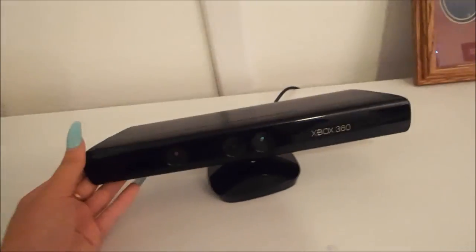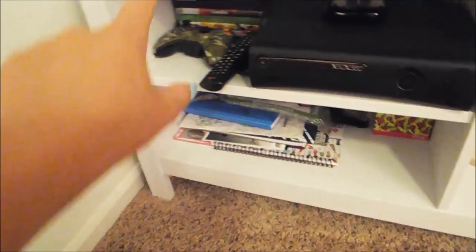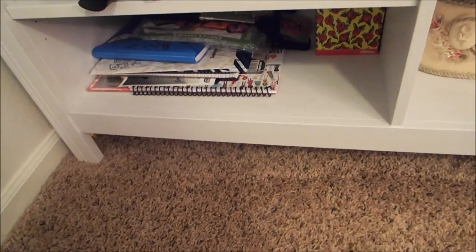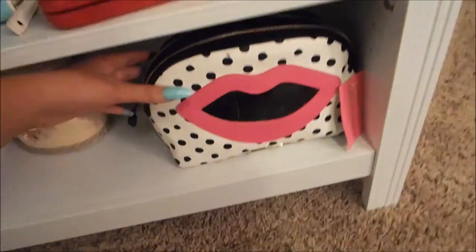And then I have a connect right here. And then down here, this is just a mess, so we'll get through this really fast. I just have my Xbox, my Roku, and then I have all my games. Well, some of my games, and then I have an Xbox controller, and then I have remotes, and then down here, it's just a mess. I have all the yearbook things and my sticker collection, and then I have a tissue box, and then right here is my travel makeup box.